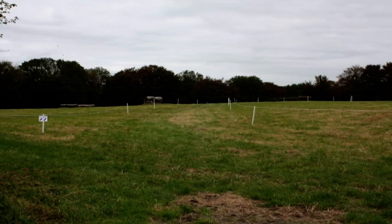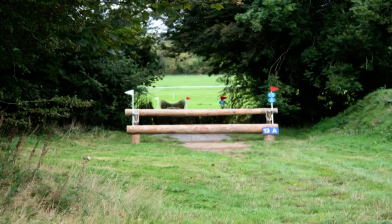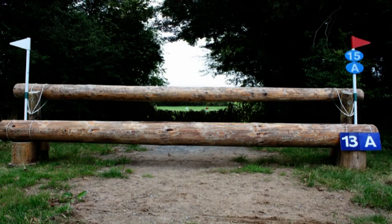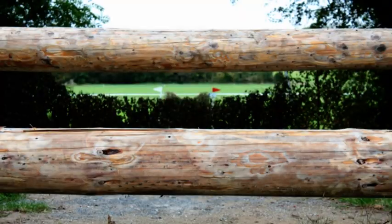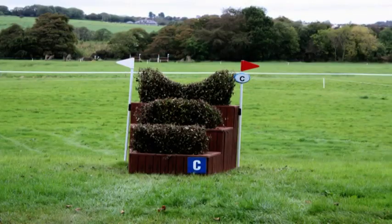Down to 15, it's quite upright fence. Just have to steady them up a little bit, see where they're going. Treat it with a little bit of respect. In over the first part, 1 stride over the little hedge to the drop, and 4 strides then to a skinny. The skinny here will be the major factor on this combination. Just have to keep an eye out for this.